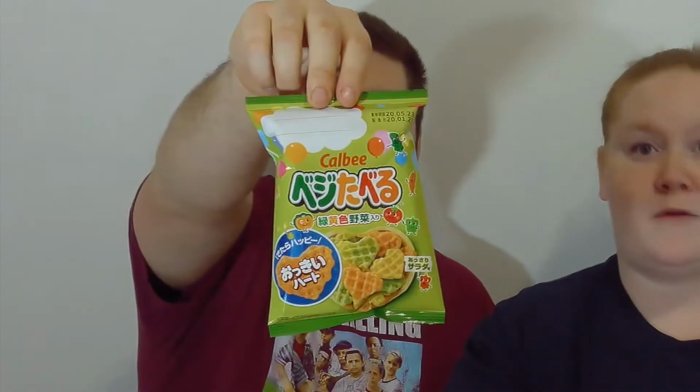These look like little heart-shaped waffles. Waffle chips. And I think that's what they are. I think they are waffle chips. They're veggie hearts. I was reading. Oh, they're veggies? Apparently these veggie snacks are very popular in Japan. They're just veggie chips. And he chose them. Colorful marketing, you've got me again.